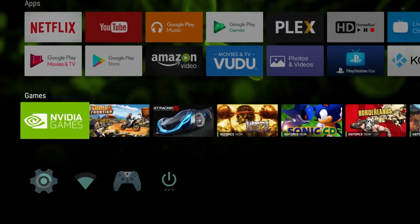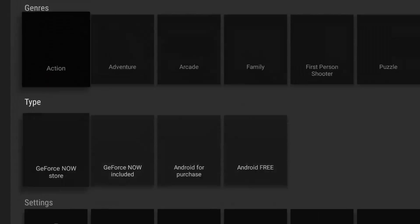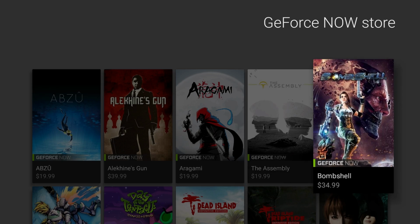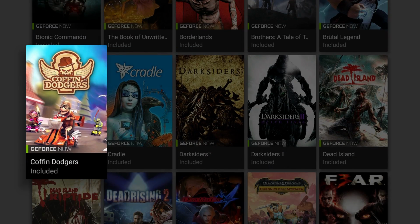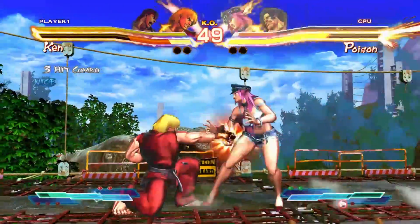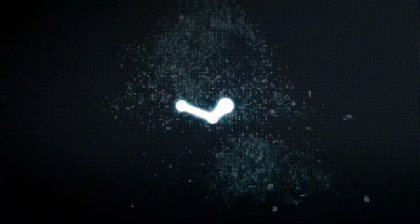On top of all the streaming apps, the Shield TV is a very capable gaming console, with a few different ways to play games. You'll have access to games on the Google Play Store like other Android TV devices, but you can also use Nvidia's GeForce Now streaming service, which gives you the option of subscribing or purchasing games individually. For $8 a month, you get access to a library of mostly last-gen games. The streaming service works surprisingly good though. Games run at 1080p at 60 frames per second with no noticeable lag, but you'll need a good internet connection. If you've got a PC with a compatible GeForce GTX graphics card, you can game stream from your PC at up to 4K, and you'll even get access to Steam's Big Picture mode.